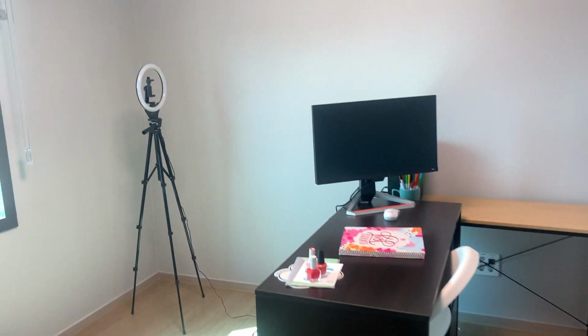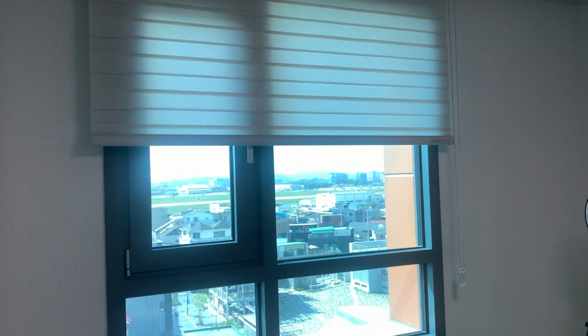This is our little office where I work sometimes, where Jacob plays video games, and also where we keep all of Jacob's gear and all of his uniforms, because that is not going to fit in our regular closet.